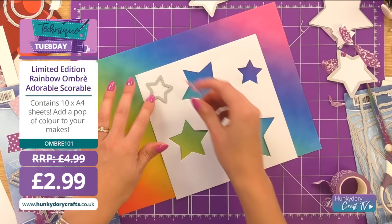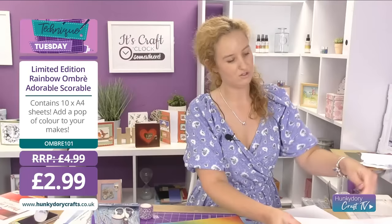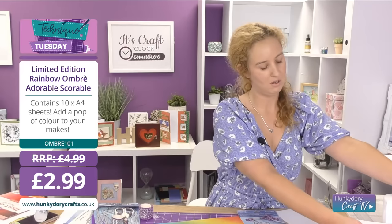Okay, so let's just put this last little star up here so that we've got our five. And then we'll have our stencil, we'll have our background, and then we'll pop that on there. I think this is going to be a 7x7 as well.